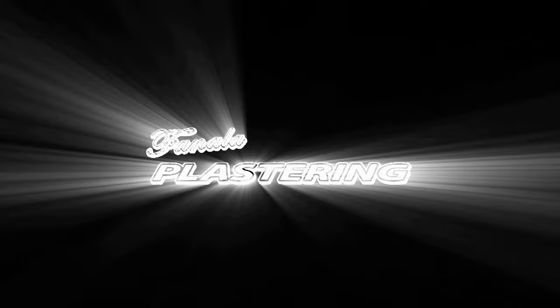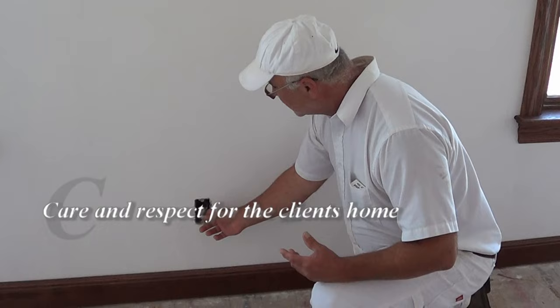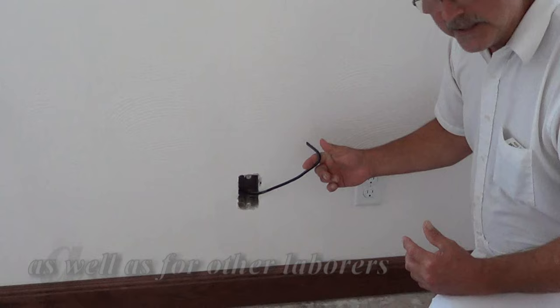Here's another good example about taking care of electricians. I said that we put duct tape before we plaster over the boxes. Notice how clean this box is. There's a black piece of wire, but yet it's black. It's not coated with plaster. Very neat work.